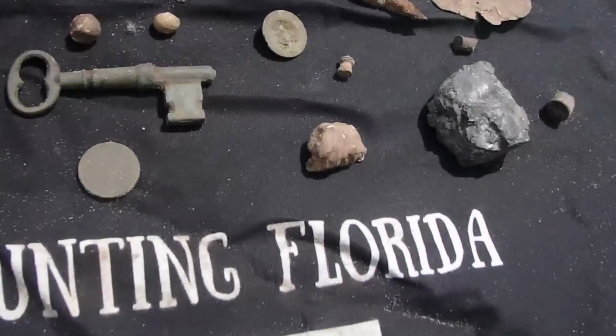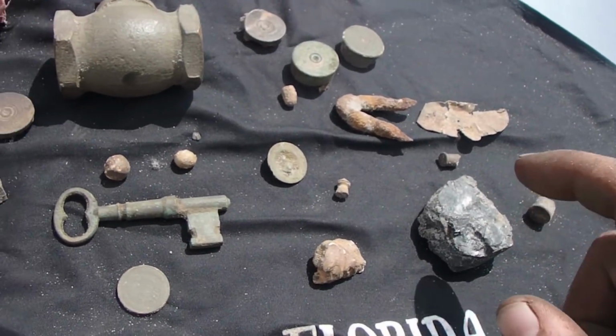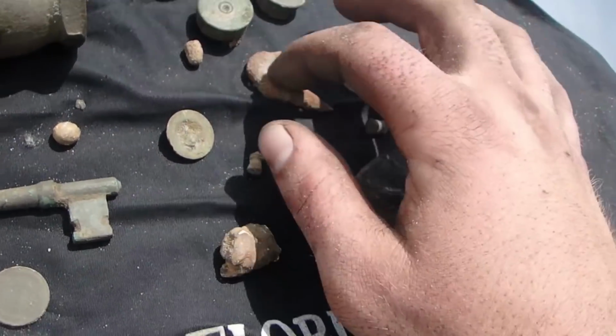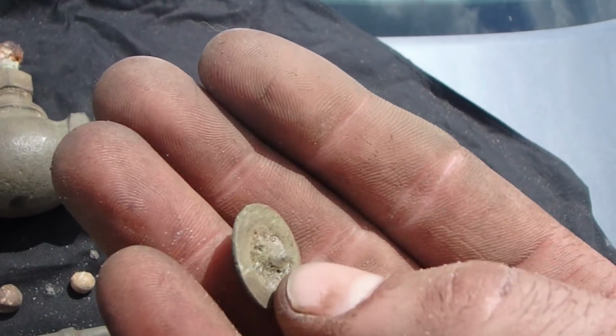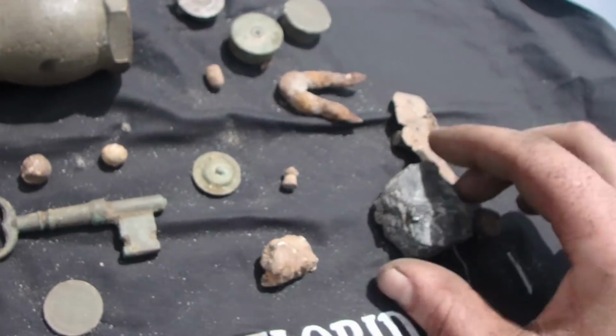Alright, let's go over a roundup here. And we did pretty well for only being out here for an hour and a half. Two pieces of burnt coal. We got a bunch of shell casings, a fence staple, 22 bullet, aluminum. This might be off of like roofing. I don't know. I thought it was a button, but I do not think it is now.